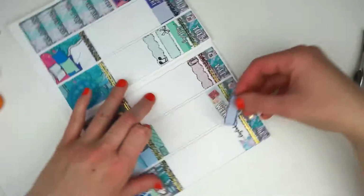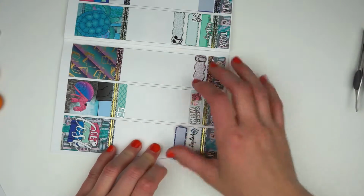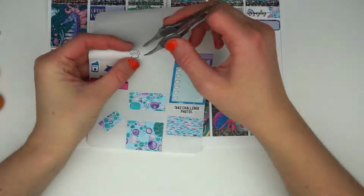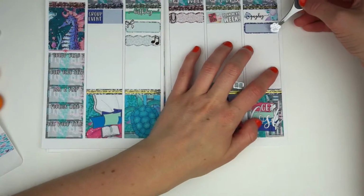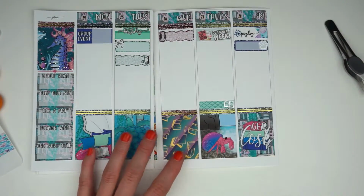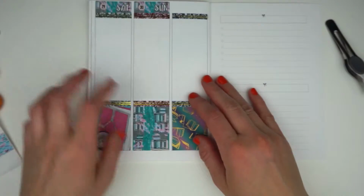it's on a very light blue background with silver foiling. The paw print that I pull in is from Station Stickers. She used to sell these paw prints individually with different colorways and different foil types, but she doesn't anymore.